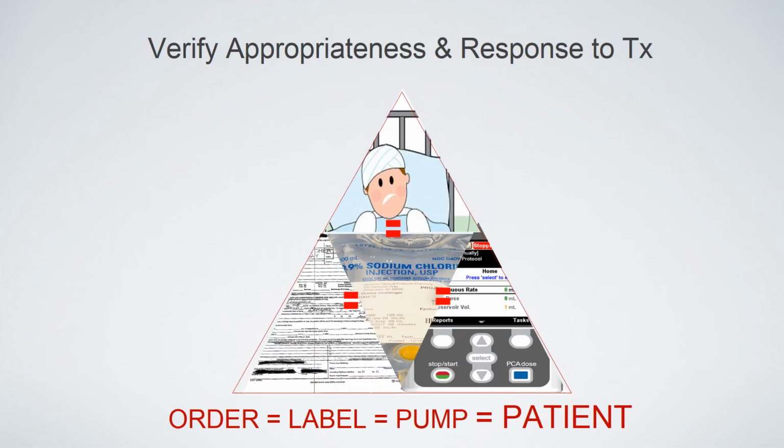In the same vein, always look at the whole picture. Check that the order matches the medication label, which matches the pump, and check that the patient is responding to that therapy as expected. Do the patient's symptoms match the patient's trajectory of therapy? If they're receiving an antibiotic, for instance, is that infection resolving? If not, you may need to contact the prescriber. And also check that the pump is programmed correctly to ensure the patient is receiving the medication as prescribed.